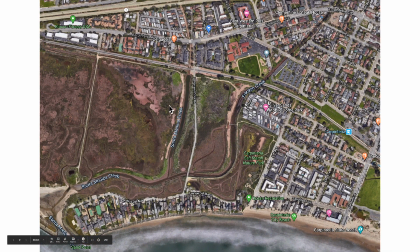So here's a zoomed in version of that map. This is Linden Avenue coming down to the beach, the railroad tracks, Sandyland Road along the beachfront, Ash Avenue kind of goes past the marsh. This neighborhood here is really important in terms of understanding the issue of sea level rise in Carpinteria. This is the beach neighborhood.